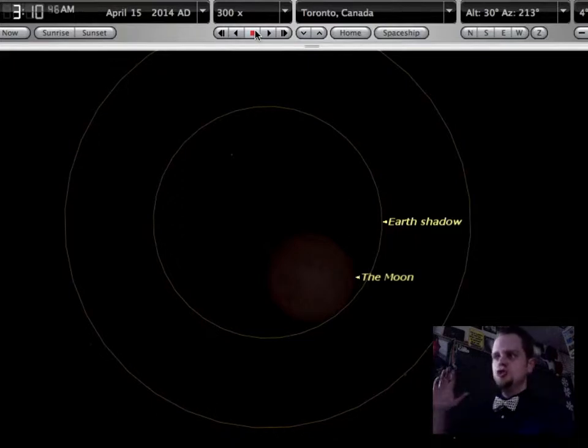There is no direct sunlight hitting the moon. So you would think it would be gone, completely black, nothing that you could see. However, it turns a really deep, dark red color. Why? Well, that red color has to be coming from somewhere. The light pretty much has to be coming from the sun. There's no other source.